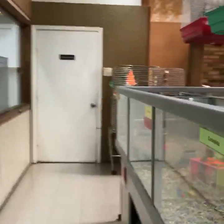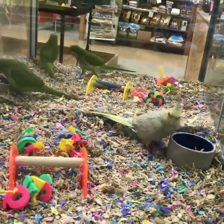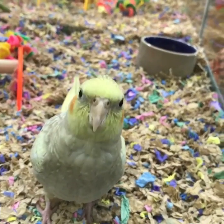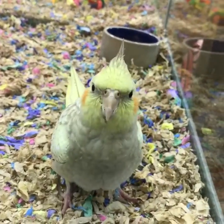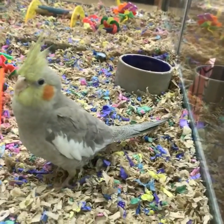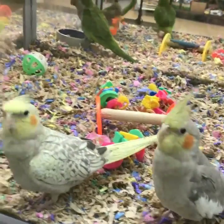Okay, let's go around over here. Get our up close on our little cockatiels. Oh, they want to say hi to you guys. Look at that face. Don't they always look like they're smiling? Birds are so happy. Look at them. And the cinnamon still wants to be in the picture too. Oh my God, they're so funny.